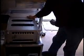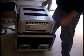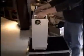So this amp here has got 4 transmitter tubes. It weighs about 130 pounds. Just to give you a physical size of how big this is, that's the flight case for it. You know, you think an Ampeg SVT is big. Just look at the size of this baby here. That's just a massive, massive amplifier.